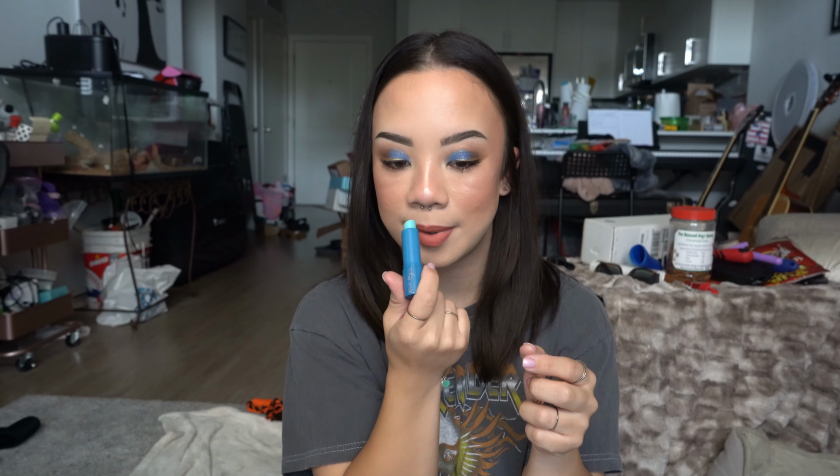This one smells like blue raspberry candy. It smells really, really good. My goodness, they all just smell incredible. And then this one is Gryffindor, of course, the last one, the red one.